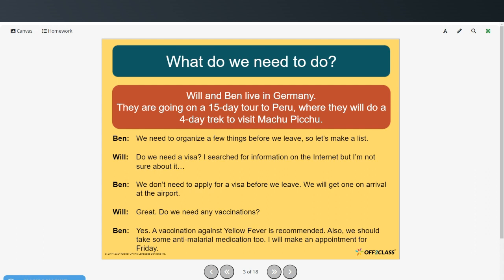We need to organize a few things before we leave, so let's make a list. We don't need to apply for a visa before we leave. We'll get one on arrival at the airport. Yes, a vaccination against yellow fever is recommended. Also, we should take some anti-malarial medication too. I will make an appointment for Friday.